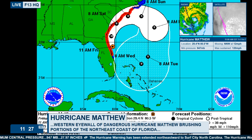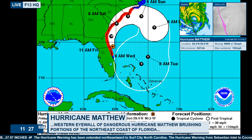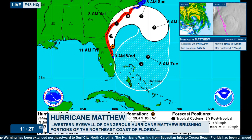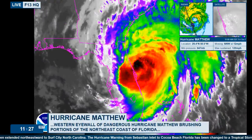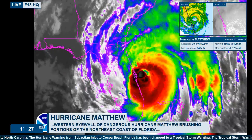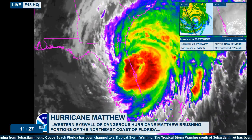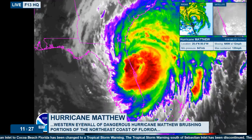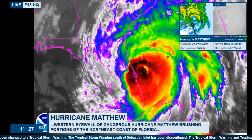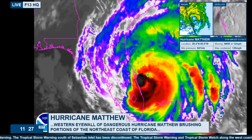Let's see if there's anything that we can comment on the latest infrared satellite imagery. And I have to say, it looks like it's losing its steam. You can see how the black areas there showing the most intense parts of the storm are fading fast. And the eye is barely discernible at all. It's much more discernible on radar, but even on radar it's starting to come apart a little bit, it would seem.